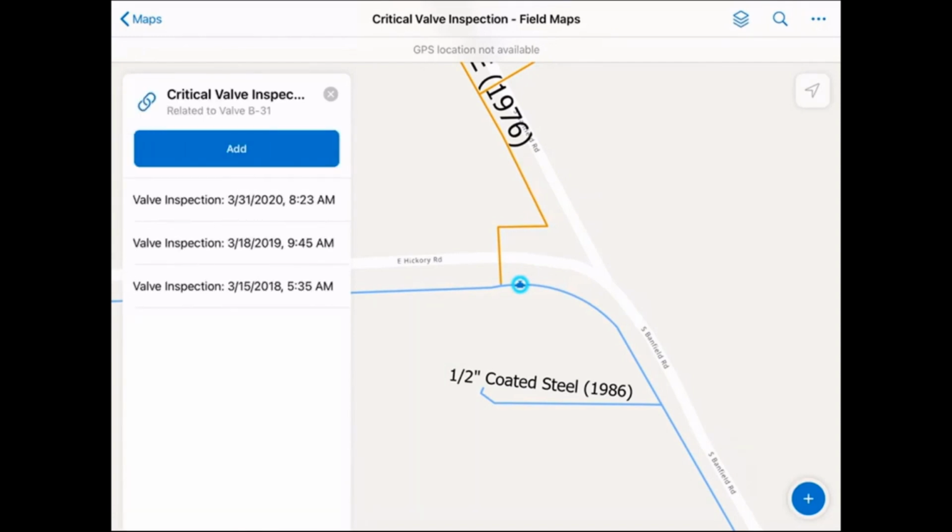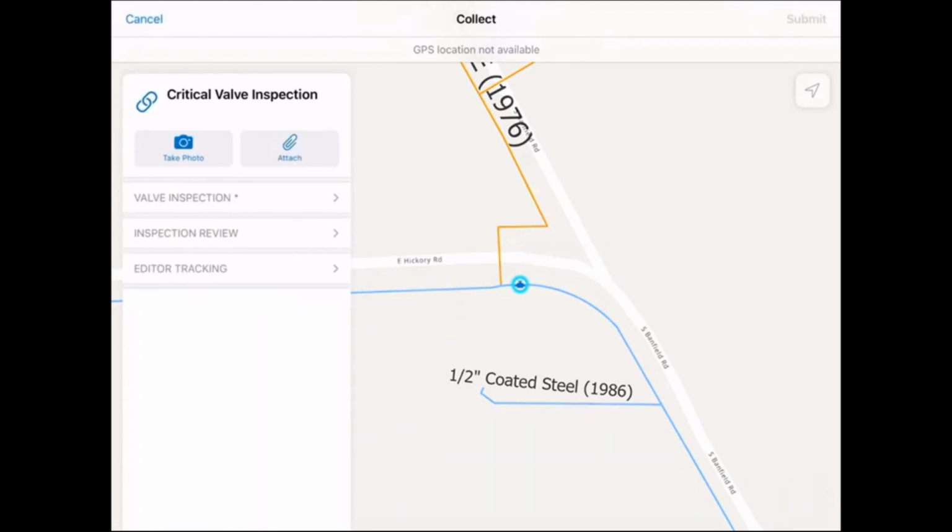To complete my inspection, I go back and I just select Add. It's going to take me to a smart form configured within Field Maps. Here I'm provided the option to take a photo of the valve since I'm looking at it here in the field, but I'm also provided these groups below with more information that I can fill out. Since that first group has an asterisk next to it, which suggests there's required information, I'll start there.